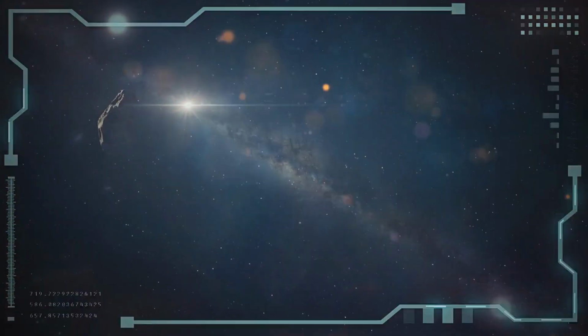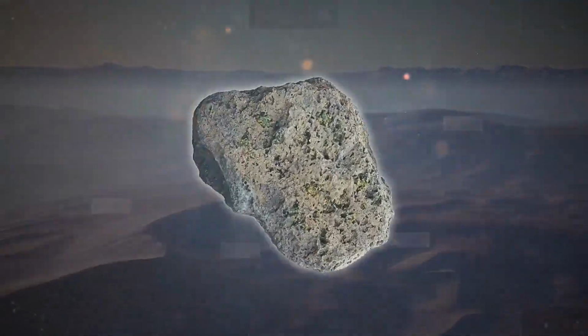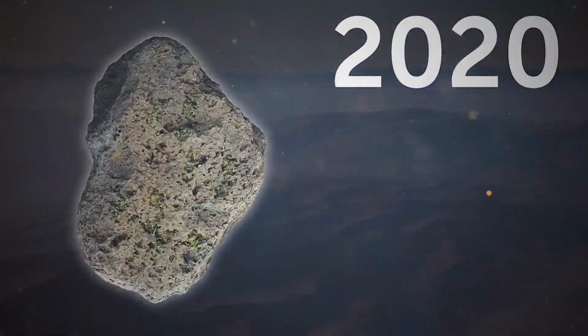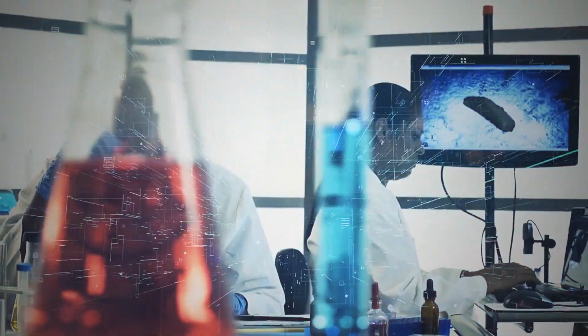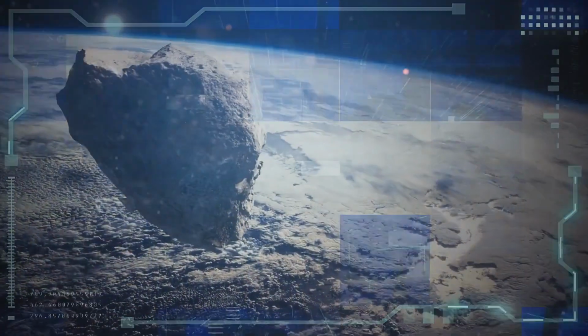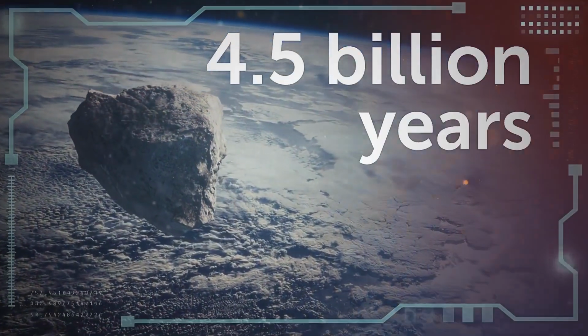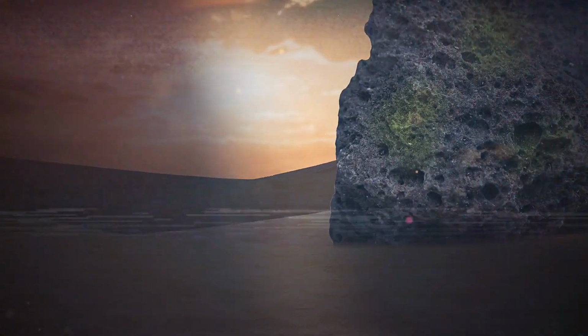This rock was born long before Earth appeared in outer space. The unusual meteorite was found in 2020 in a remote area of the Sahara Desert. Scientists have analyzed the isotopes of magnesium and aluminum on the stone's surface and found that its age is about 4.5 billion years. At the moment, this is the oldest sample of magma from space in history.